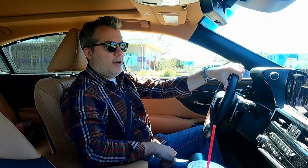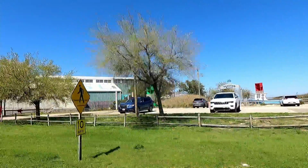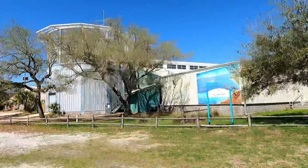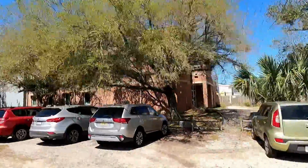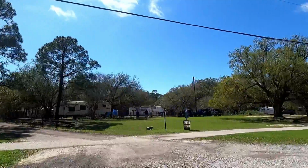And more views of the Dauphin Island Sea Lab, the Alabama Aquarium. It's a really special place. I cannot stress enough how awesome it is to hop on a bike on the sidewalk and just go for a ride. You can ride for hours all through the neighborhoods. It's just a beautiful, beautiful place.